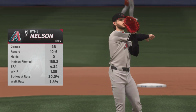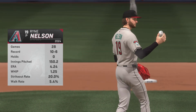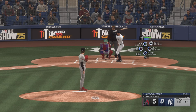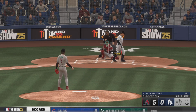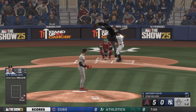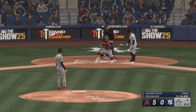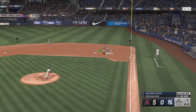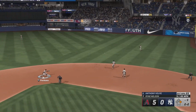Pitching for Arizona, a new arm into the game, the righty, number 19, Ryan Nelson. And he comes on here for the first time this season, and I'm sure there's some nerves involved in that, so we'll see how he settles in. Strike 2. 1 ball, 2 strikes. Ball 2. And a base hit right there. And a good start to the inning.